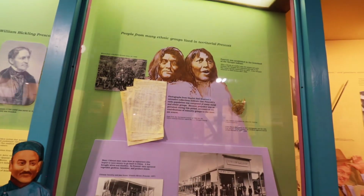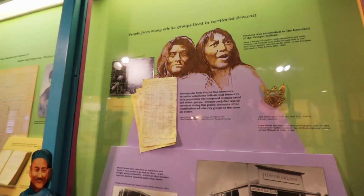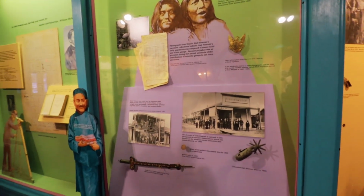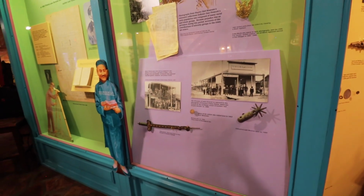However, it does go into more detail about the people that we just learned about, the first people who lived in this area, and that as time passed, there were a variety of different people who came through this area.